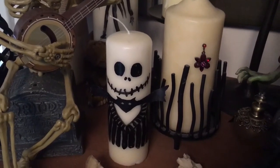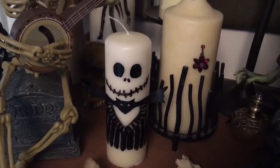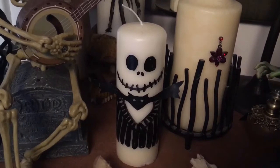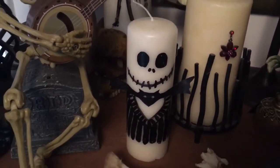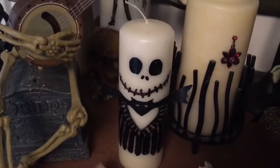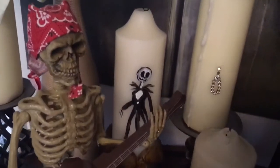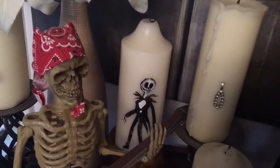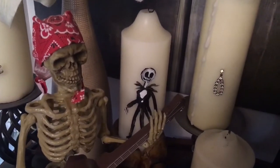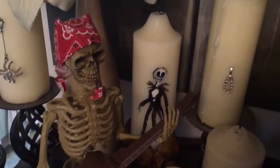Candles, I buy lots of candles. They're usually just for show, but I try and doctor them up a little bit. That one there is just painted with black acrylic paint, a little cardboard bat, neck, whatever it is. The back there, Jack, again that was painted with black and white acrylic paints. I won't ever use that candle where it'll go anywhere near Jack, it'll stay like that.